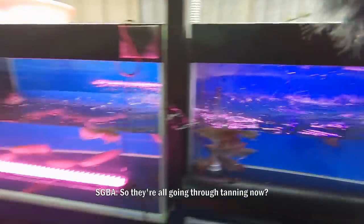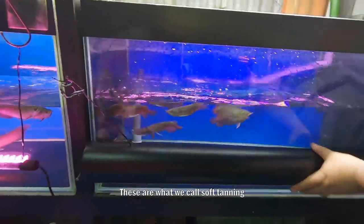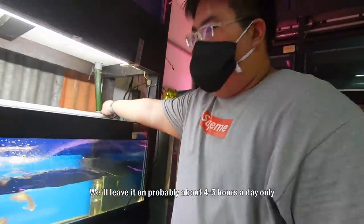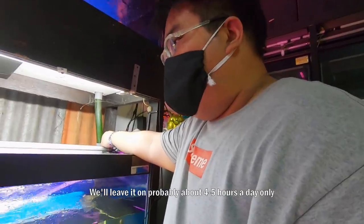So they're all going through tanning now? These are what we call soft tanning. Actually, not much of an issue. You just leave it on like this the whole day? We leave it on probably about 4 to 5 hours a day only.